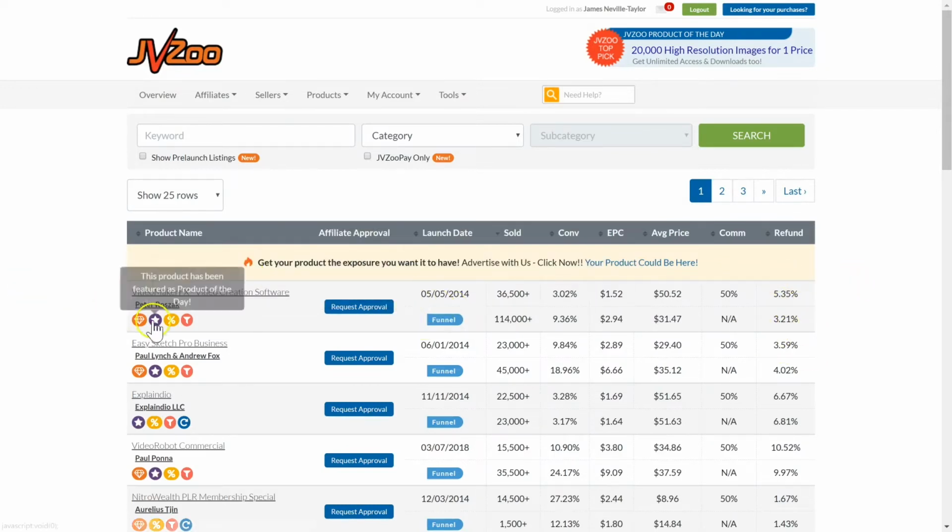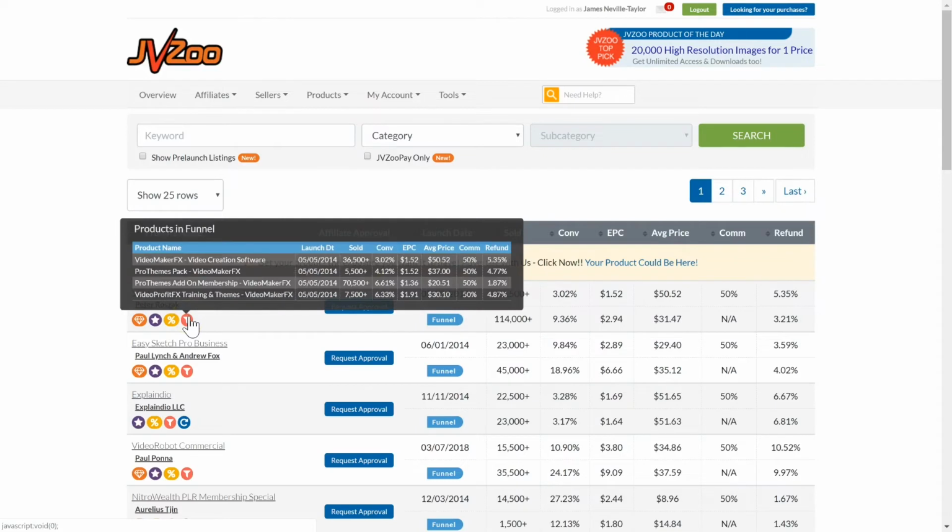And there's a few other stats here which are important. So it tells you that if the seller is a premium seller, it means they've put a lot of products out and they're a trusted seller. And if it's got this icon, it means it's been featured as the product of the day. So it's a really high converting offer and it's been chosen to be featured. This icon means that they're a top ranked seller in the top 5%, so they're very trusted. And this icon means that there's multiple products in a funnel.